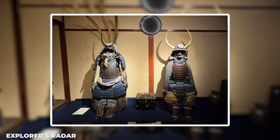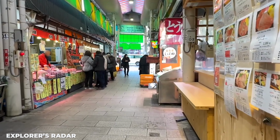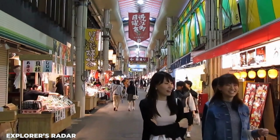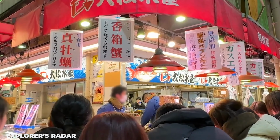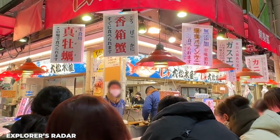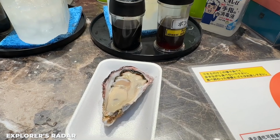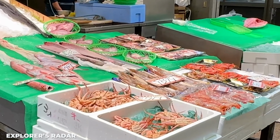Now here's something nobody tells you. By 10:30 a.m., you should head to Omicho Market before the lunch crowds arrive. This isn't just any market. It's been Kanazawa's kitchen for over 3 centuries, and the seafood here comes directly from the Sea of Japan, making it some of the freshest you'll find anywhere in Japan.